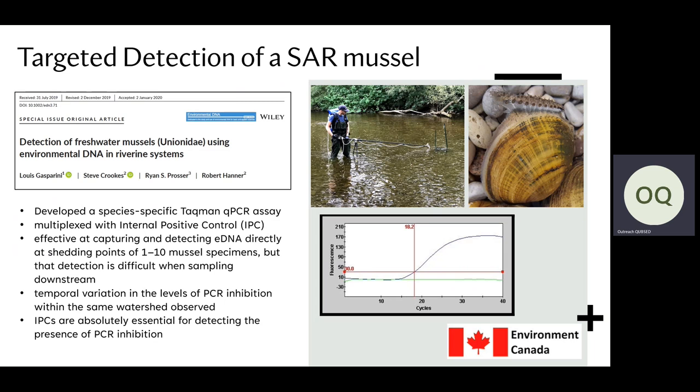And if for some reason that curve of our IPC was shifted to the right, we would know something's inhibiting that test. So if we don't detect the wavy rayed lamp mussel, we can't say it's not there. We might say, well, the test isn't as sensitive as it should be because our IPC is showing very reduced sensitivity as well. So all of the assays we've been developing in my lab, we multiplex with an internal positive control to help us measure for this phenomenon of PCR inhibition.